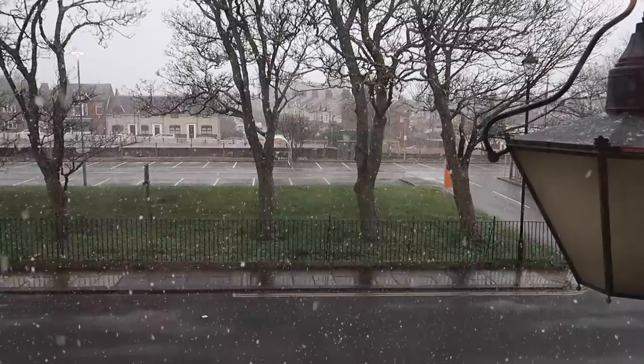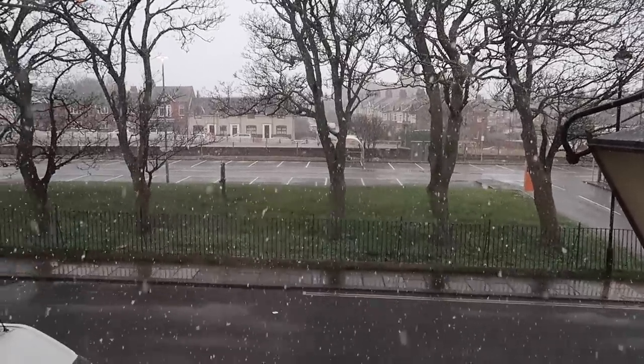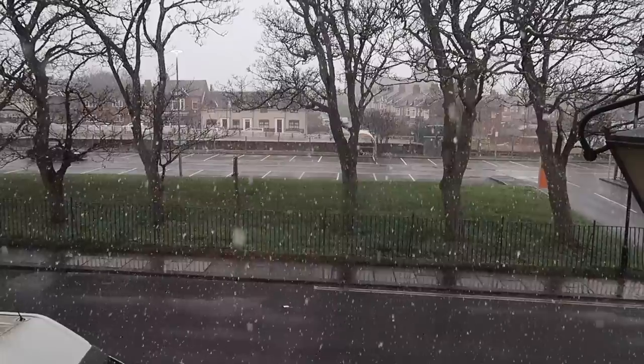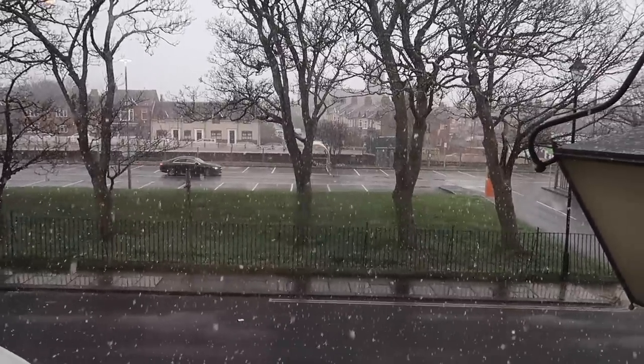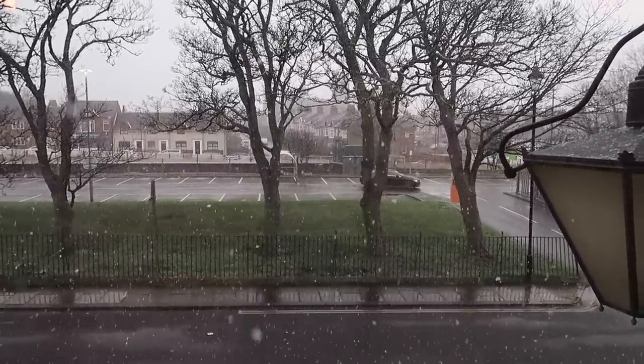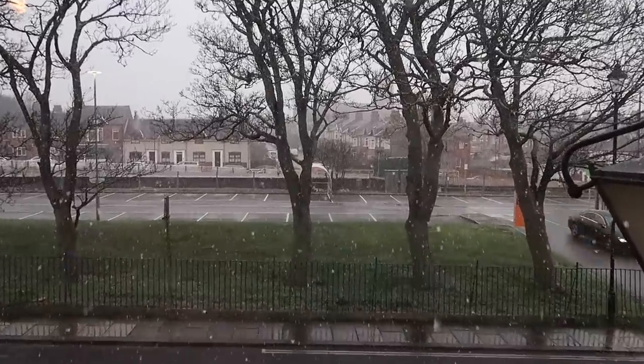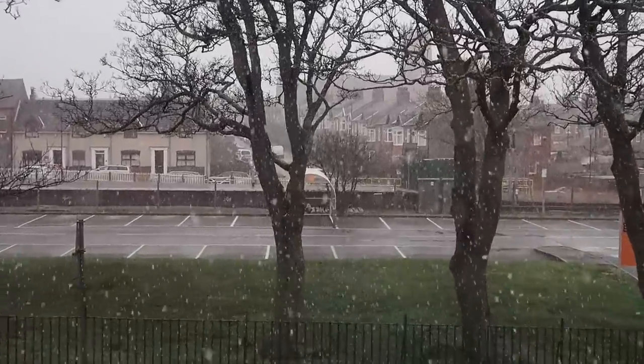Do you like my sweater? It's snowing! Oh my god. I think this is my first time seeing snow in the winter in England. It snowed in New York, but I haven't seen snow here yet.